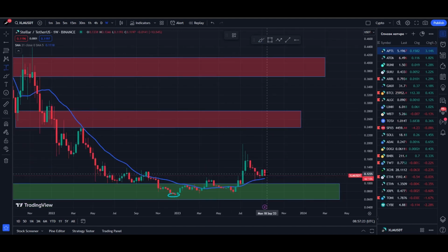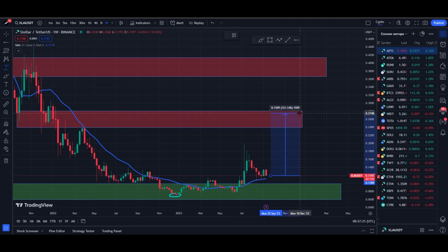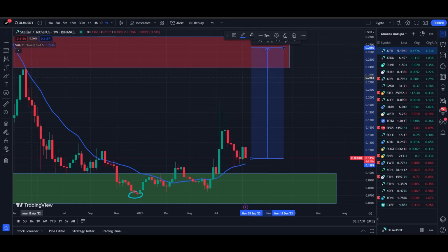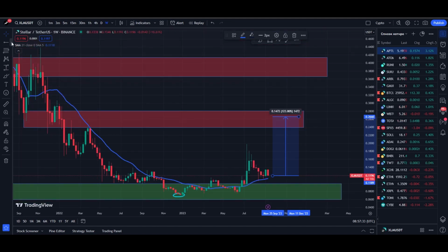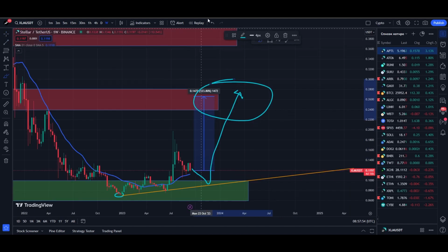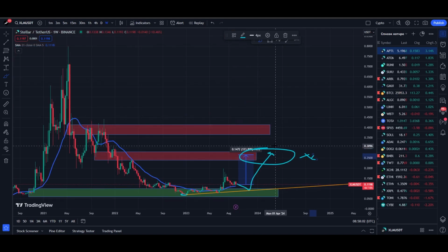Now let's understand what our targets are for Stellar. Obviously, the next target is the red zone, 24 to 25 cents. A move to these levels could happen sooner than we think, which is why it is important to accumulate Stellar at current levels. The logic here is the same as in the Cardano video. When you reach 20 cents, you can sell half of all assets, take the invested funds, and continue to watch the growth with free coins in your wallet.